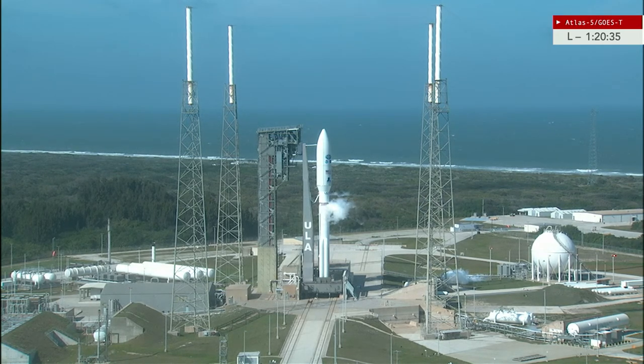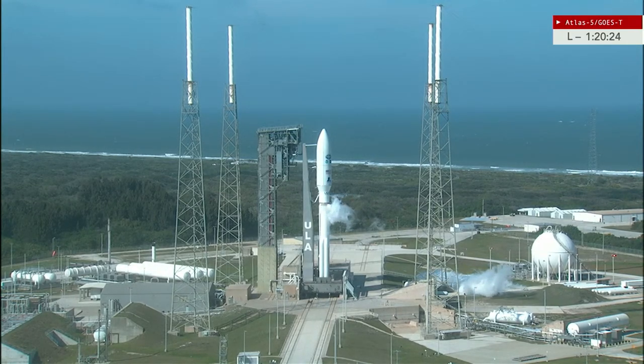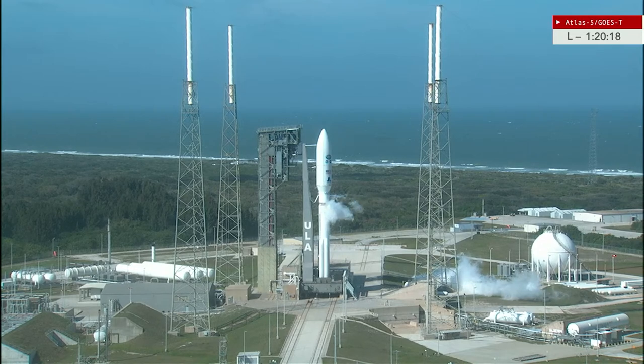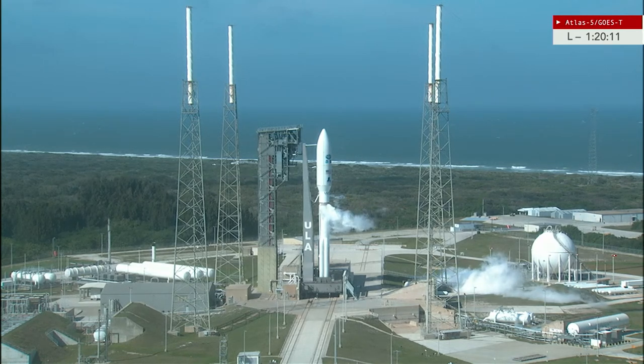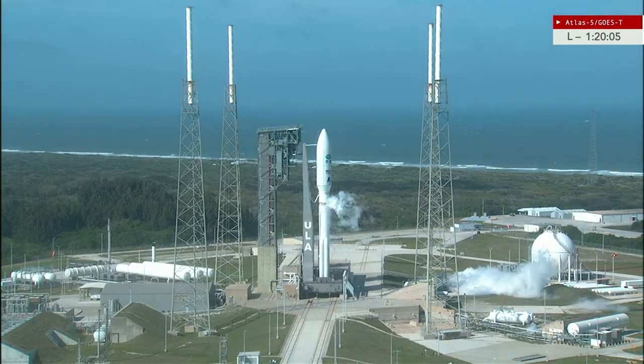You can see the Atlantic coastline in the background there. This view is looking generally in a northeasterly direction. The Atlas V rocket is located just inland from the Atlantic coast at Cape Canaveral Space Force Station. Other features of the launch pad visible here include the spherical tank on the right side of the screen. That's the liquid oxygen storage tank used to load oxidizer into the rocket.